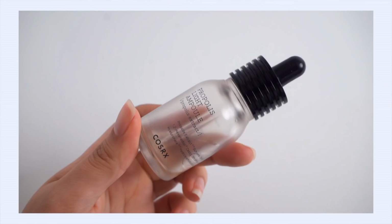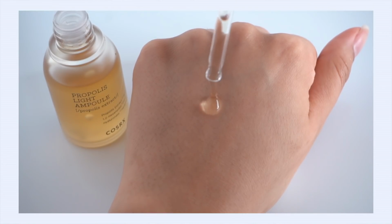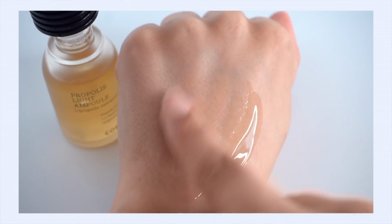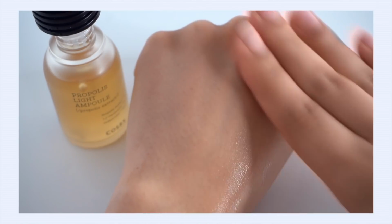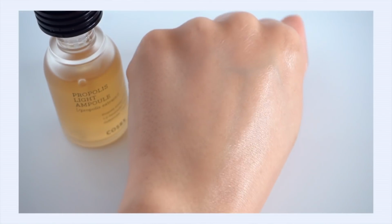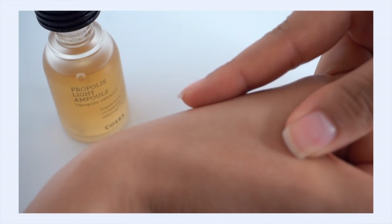And I emptied the COSRX Propolis Light Ampoule. I really like this as well, but this is a much more traditional propolis texture, as I mentioned, a little bit thicker, with a little more body to it. I think it still feels really nice on the skin. It's not greasy, it's not sticky, it's got really good absorbency, but it definitely fills your skin with more balancing moisture. It's got a little more heft to it and really plumps your skin up. I kind of almost want to call this a basic propolis serum, but I actually love that, so that's not a diss at all. This is definitely the more straightforward propolis serum in my collection. I really do enjoy it.